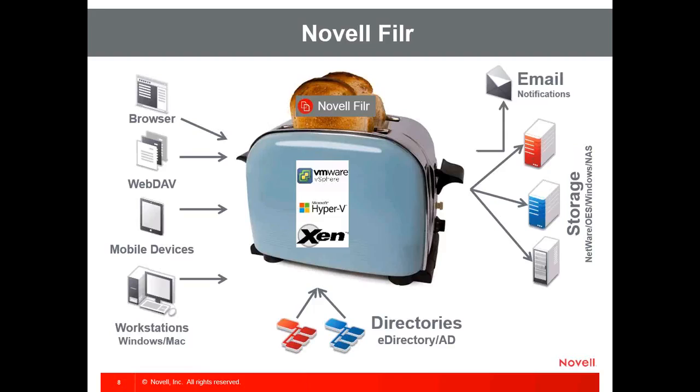Filr does have a couple of additional capabilities. The first one is email notifications. So if you're not sitting at the office and it is not very convenient for you to check the file to make sure that somebody has done their part and updated it with whatever information is missing, you can get an email notification advising you that the file's been changed and updated, and only then do you have to go and log in and get that file.